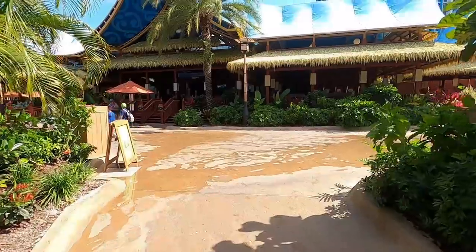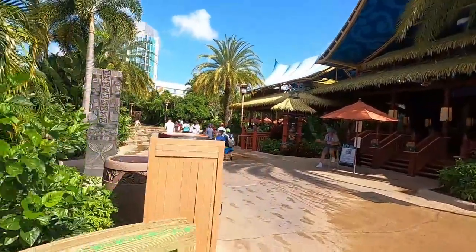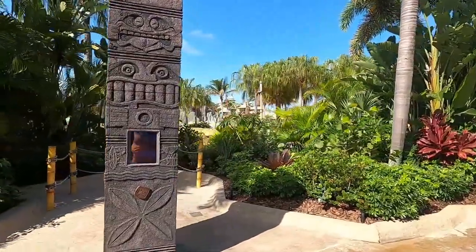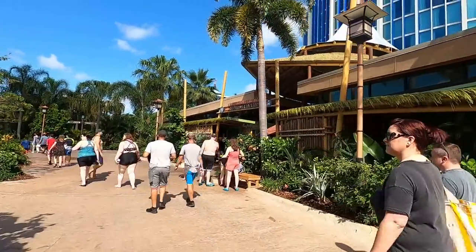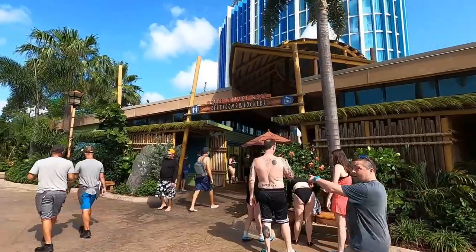So shall I leave you here while I go and get a locker? Okay, so we've left our seat. We're going to go to our locker, put some of the things in the locker, and then we're going to go on a ride. But it's relatively quiet, first thing this morning. This is where our locker is. It's $16 to rent it for the day, which is crazy, but needs must.